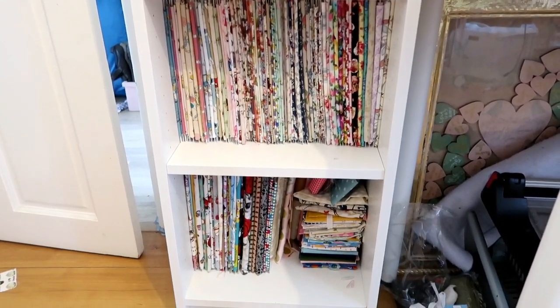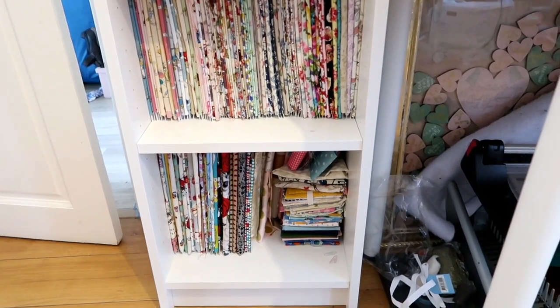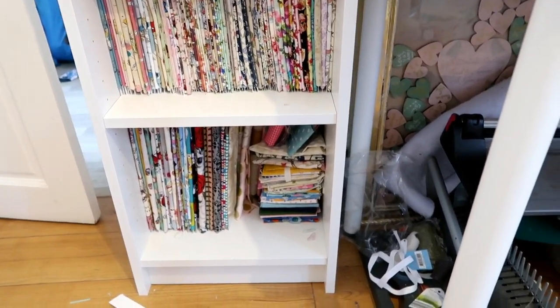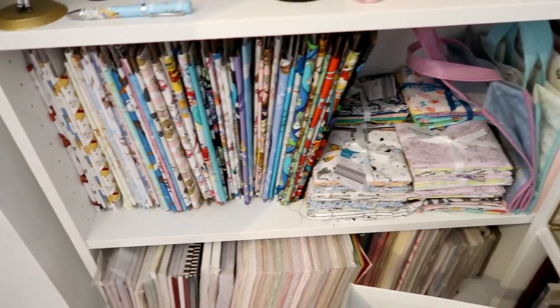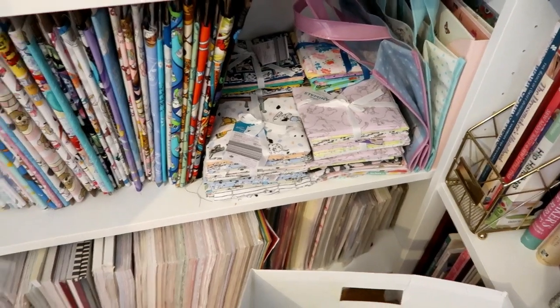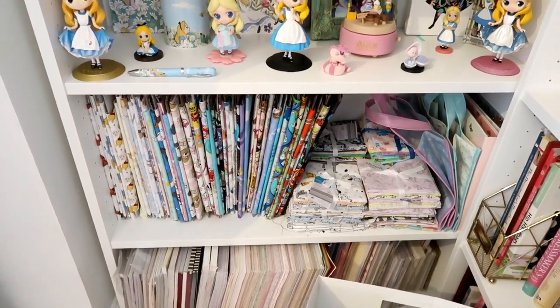But like I said, I do still need some more backing cards. I'm probably going to have to buy another pack, but I'm going to have to wait till Lawrence gets paid, because we're a bit short of money this month, and it is my birthday this month. We want to go out, so I'm going to have to wait till next month. And then all my Disney fabrics and Marvel fabrics are all on here. So I still have all these fat quarters, which I think I want to put on backing cards as well. But yeah, that's all done now.